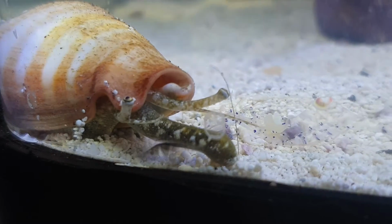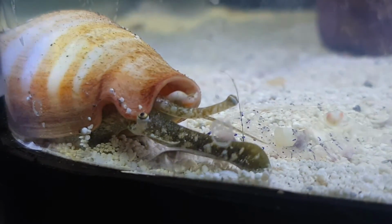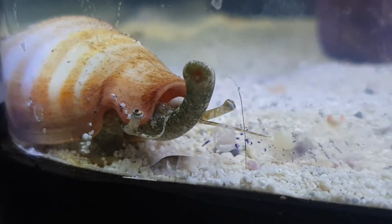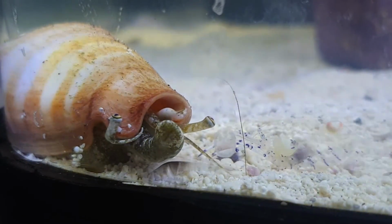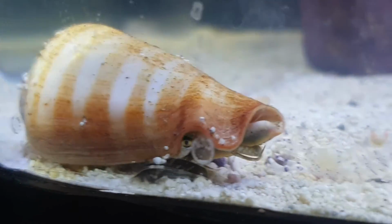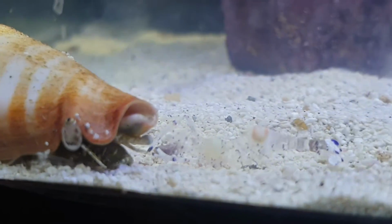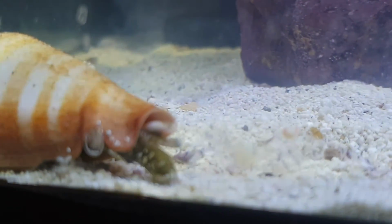Here we have one of my conches just having a snack. Snack, snack, snack. Nom, nom, nom. Munchy, munchy, munchy. They are adorable with their little eyes. Oh, you push Nigel out of the way. That's a bit mean. Poor Nigel.